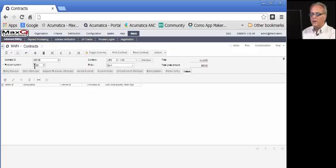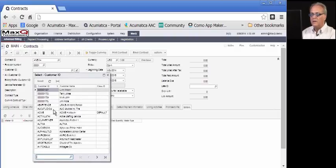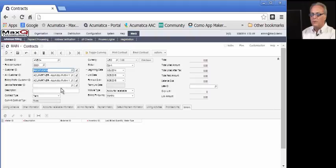So let's expand this, and we're going to show how to manually create a contract, and then we're going to go into some of the automatic methods and some other features of this particular system. So here I'm going to just go out and pick an existing customer. I'm not going to worry about the billing, activity billing, service profile. I can type in a particular description. I'm going to leave it at terms based on the setup, which we'll show a little bit later.